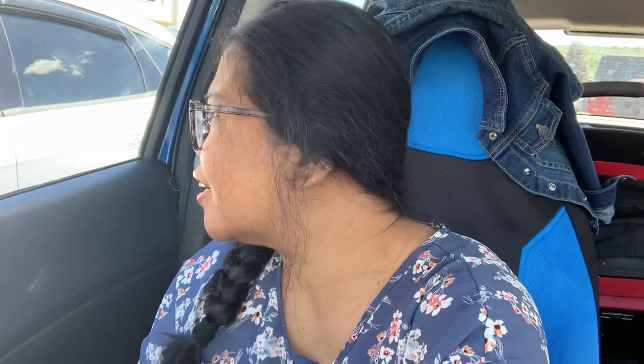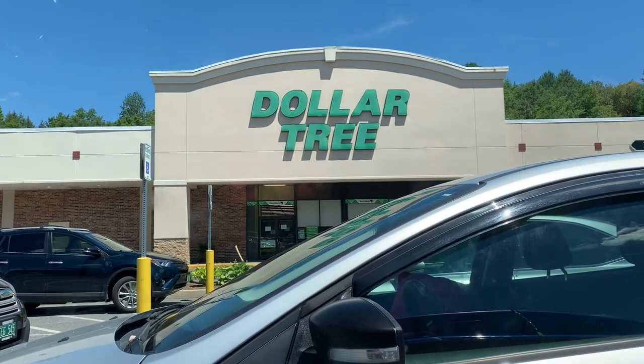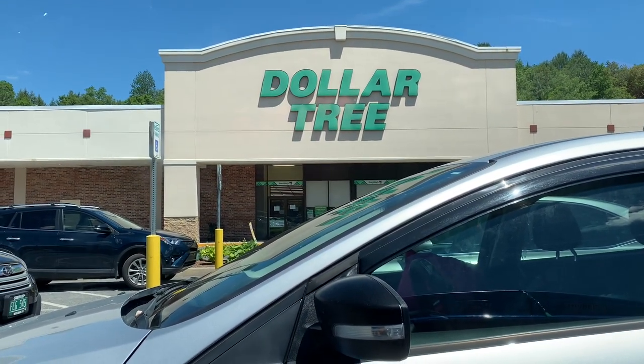So nandito tayo guys sa Dollar Tree. Si Peppany and her dad went to the Dollar Tree. Yeah, Peppany and her dad, they gonna get something, I think. Yeah, we're waiting in the car with Riri. I don't know where we're going today, guys.